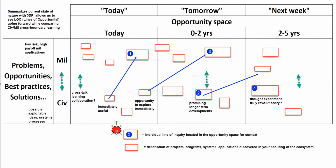So here's an example of different kinds of things that could emerge. In each one of these time frames, there may be opportunities for crosstalk learning and collaboration broadly between the stakeholders on both the military and civilian side of the fence. This one represents, number one, something that we might discover that is immediately useful, that could be applied from civilian best practices almost immediately into military application. So that's a possibility for one kind of thing that we might discover and that our officers might explore.